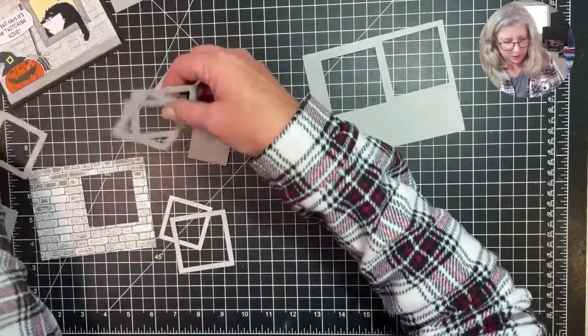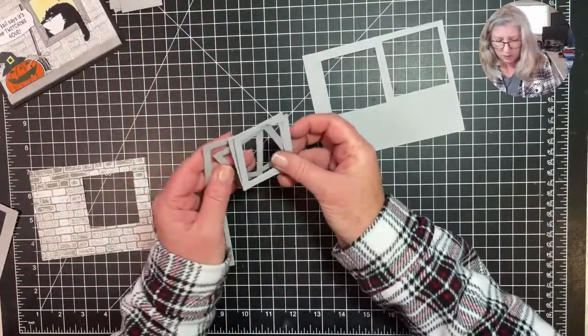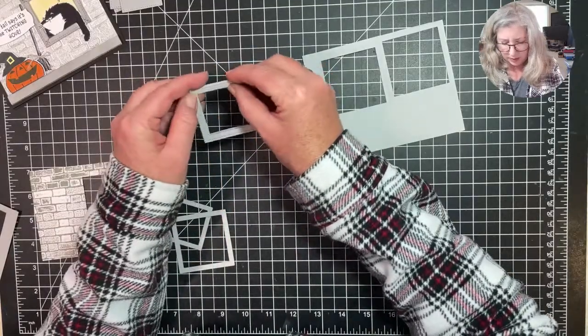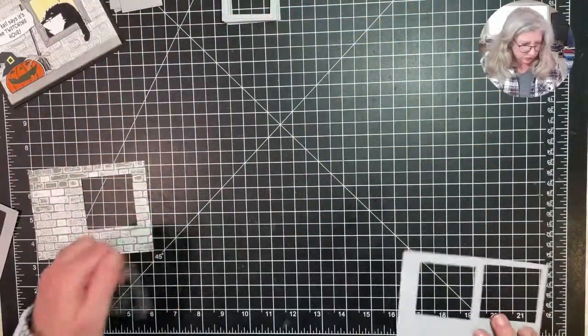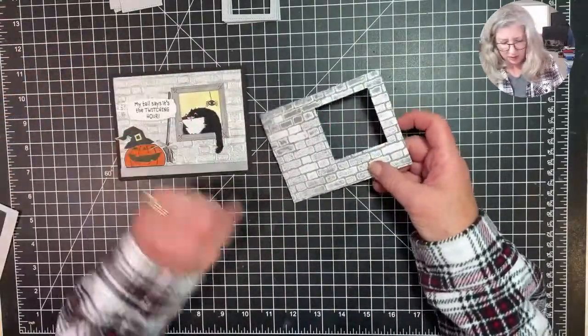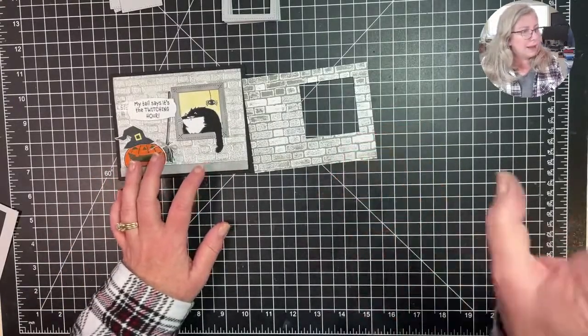4 little windows that we will line up. 1, 2, 3, 4, yeah. So these will all get stacked on top of each other and glued together, and that will be our dimensional window frame. Now we're going to do a little bit of the background behind the window. So here I made it just kind of a light yellow color to make it look like there was lighting behind it.